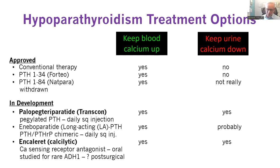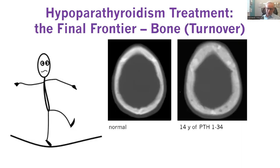Okay, but the big problem in hypoparathyroidism, what I call sort of the final frontier, is bone turnover. And so this is what we really need to pay attention to. This is the head CT of a young woman that we saw here at the NIH who was treated with PTH replacement therapy for autosomal dominant hypocalcemia type 1, 14 years of continuous therapy, and it really had this almost brown tumor-like, fibrous dysplasia-like effect on the skull.